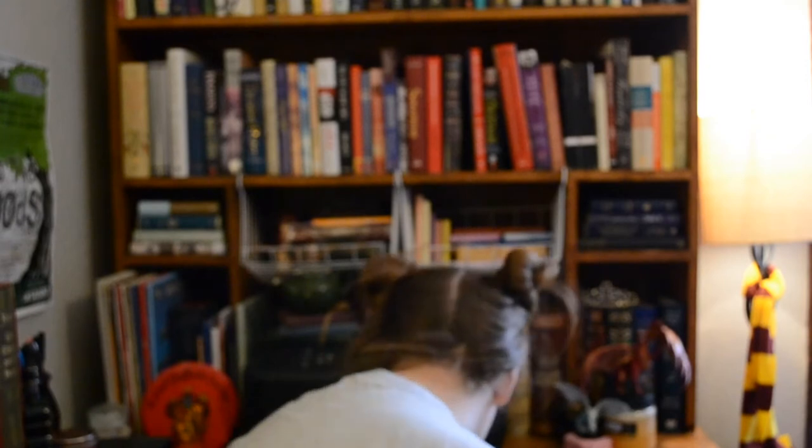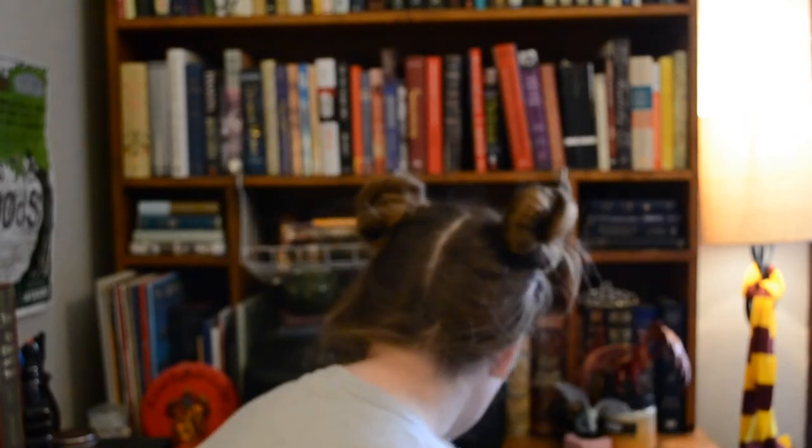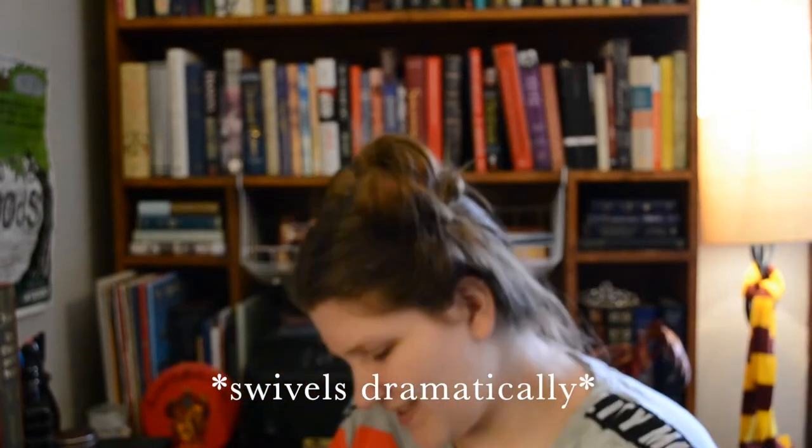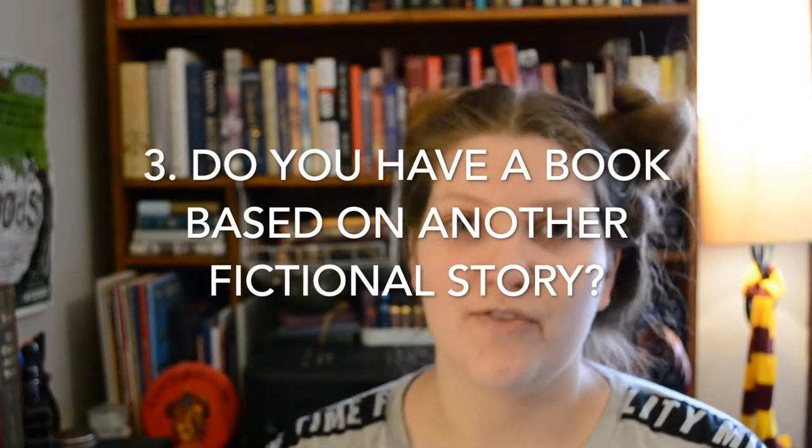Hold on. That's three main characters. No! Dang it! It has three main characters, and it only has two of them on the cover. Gosh darn it. Oh, wait. No! Why is that two? Wait. Prisoner of Azkaban technically has three on the cover because there's Sirius's shadow in the corner. I'm counting it. Ha!